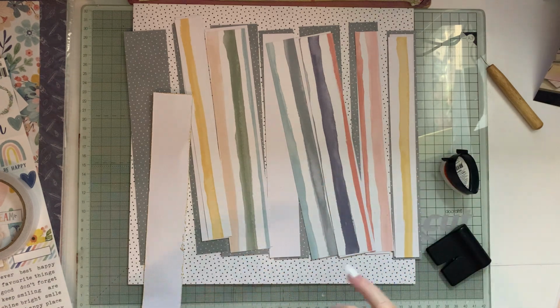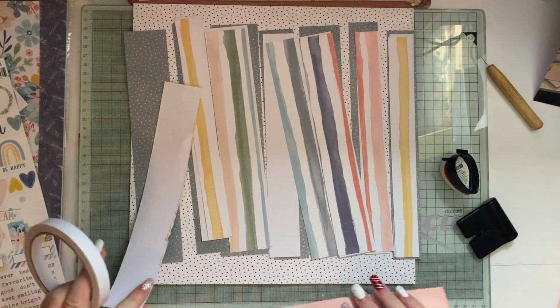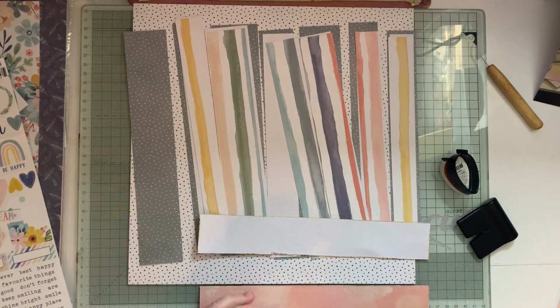So this month at the Lasting Memories Layouts Challenge blog, we are doing sort of like a Wheel of Fortune category.